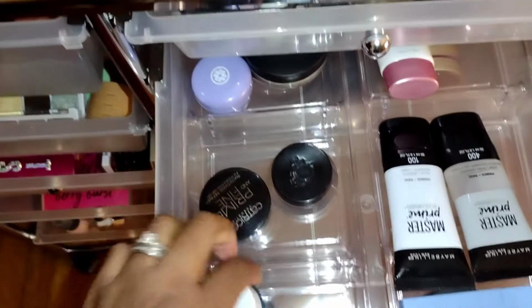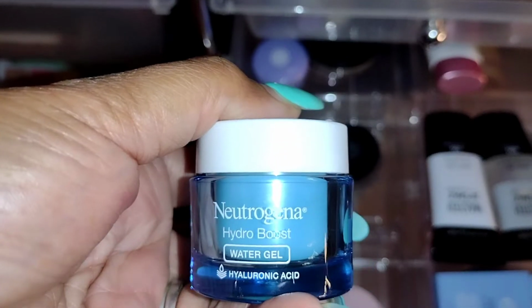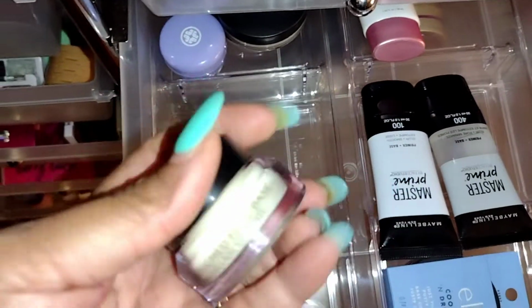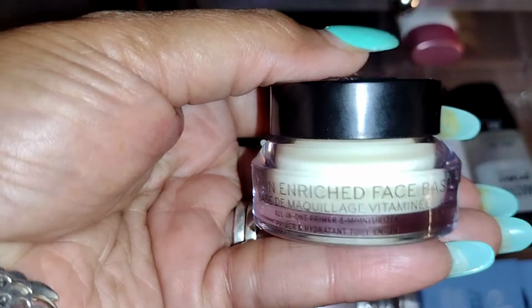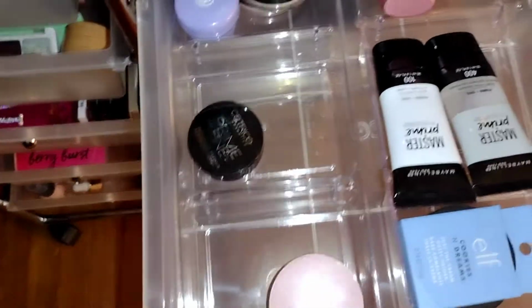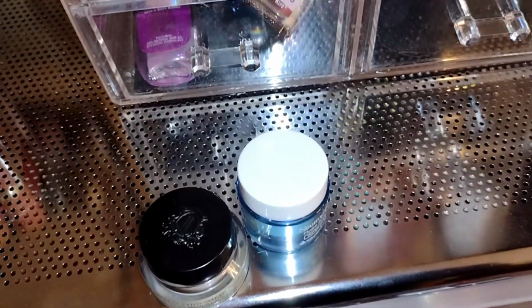So I was thinking about taking this water gel from Neutrogena. I have a primer, another primer from Catrice. This is the Bobbi Brown Face Base. So I think it's going to be in between these two because they're both small and won't take up a lot of space.